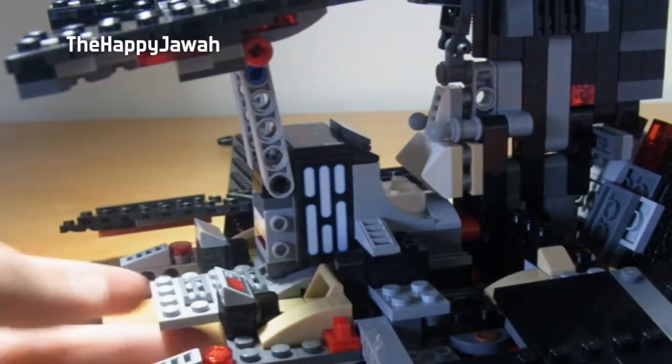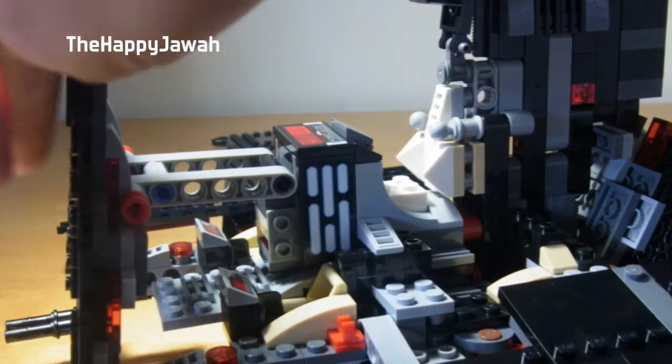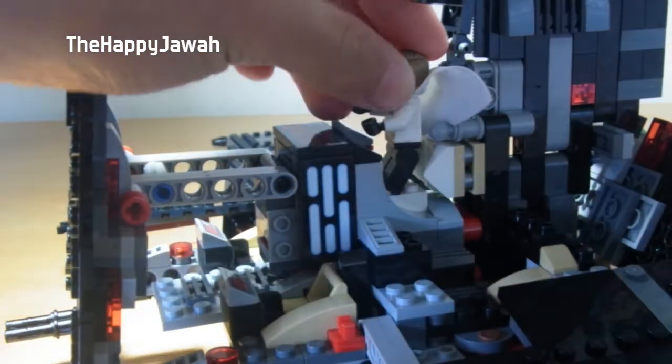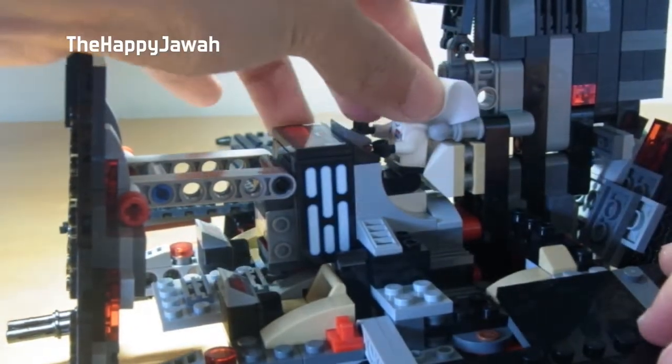And yeah, this is where you're going to sit Krennic. This is like his big, impressive, furnished throne sort of thing. Move that down to get a better look. And he's got the soft cape, so you can put him in there without having to worry about damaging it.